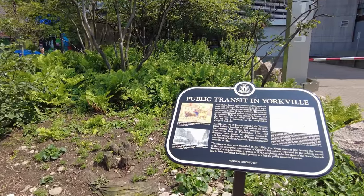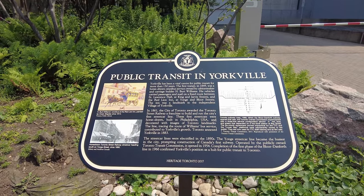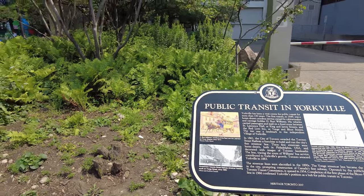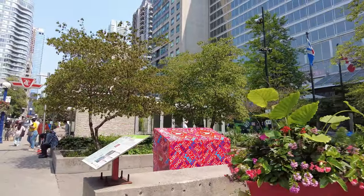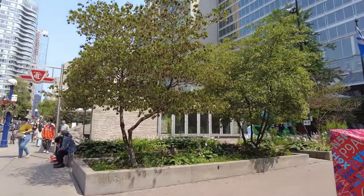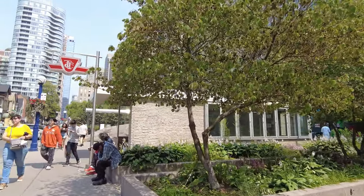Here's a plaque commemorating public transport in Yorkville. Speaking of which, we are right by one of the entrances to Bay Station, which also features Lower Bay Station.